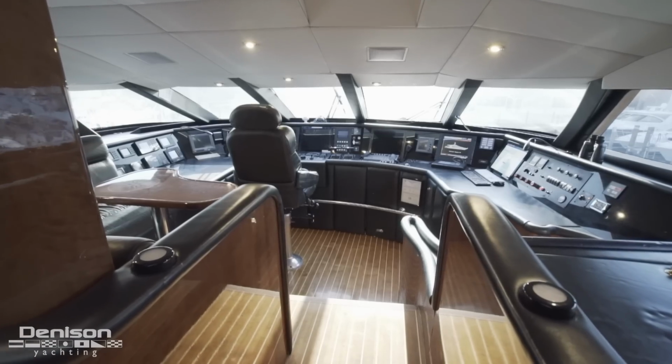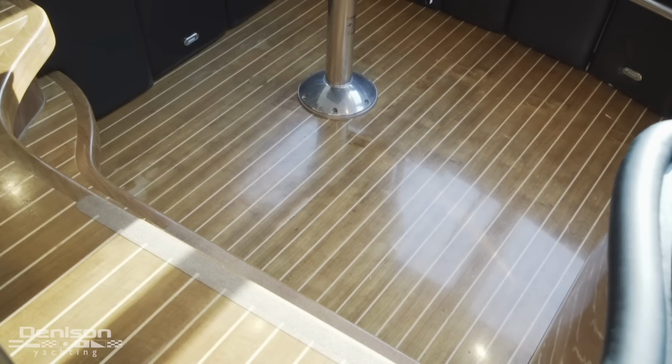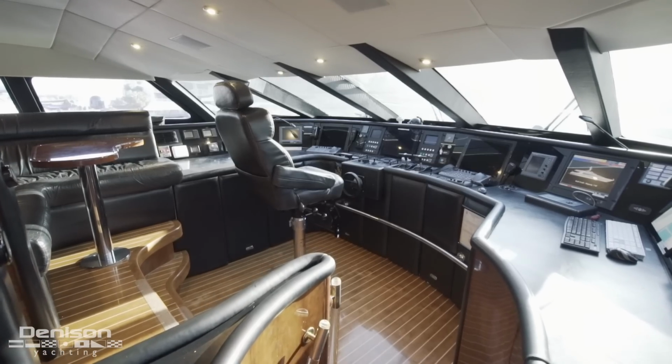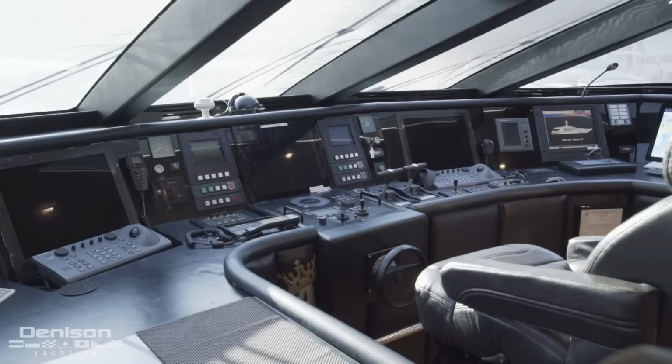A set of stairs takes us down to the landing where we see that the wheelhouse has a teak and holly sole. In here, your captain will find that they have complete control over all of the yacht's mechanical systems. With nav gear that wraps completely around a blacked out console, I want to point out a few of the things that we find here.